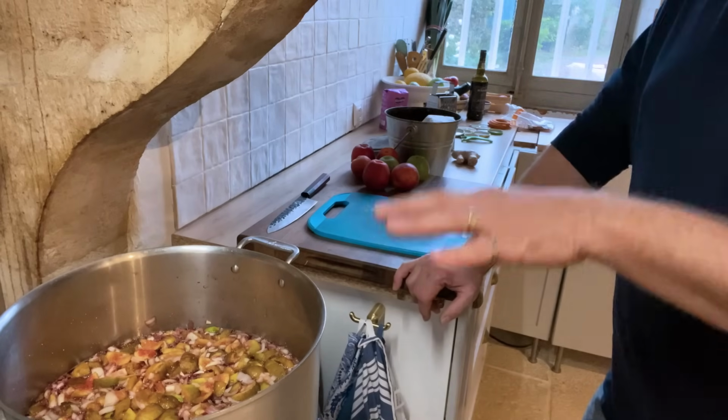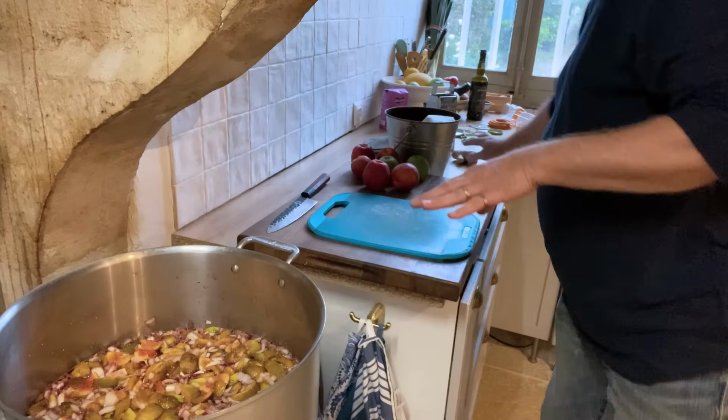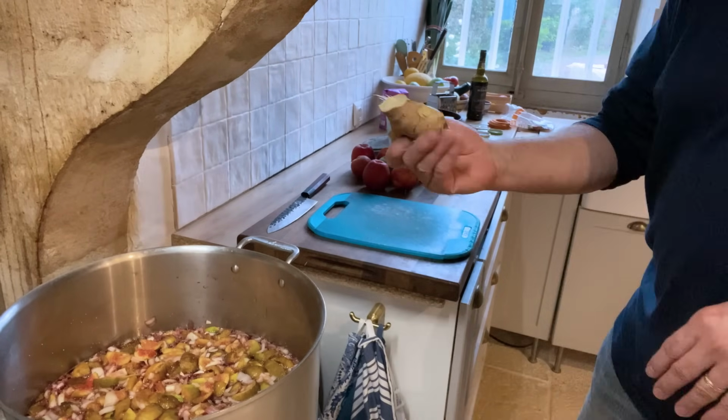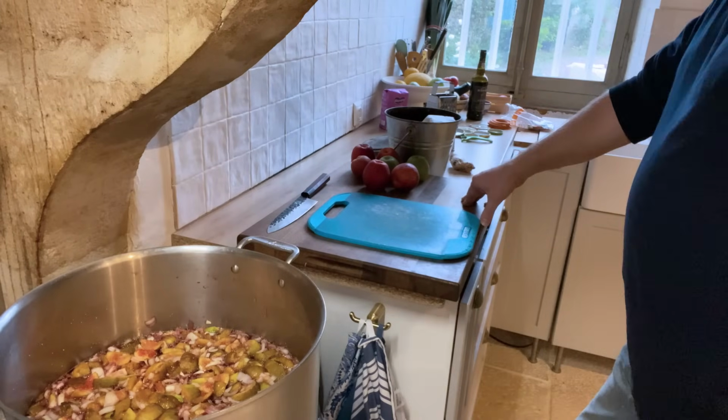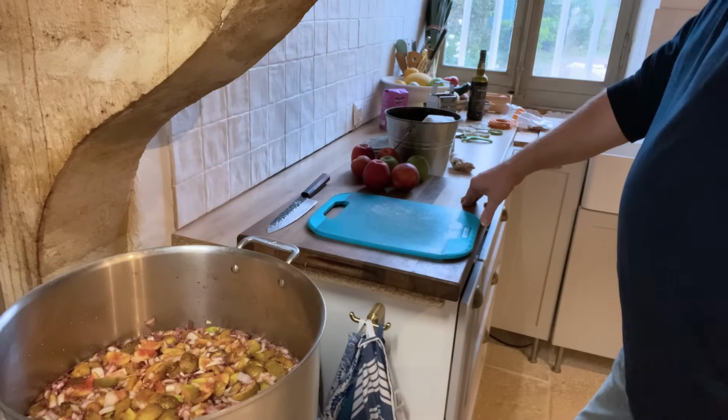So this is apple fig chutney. I will have raisins in it, fresh ginger, which I will grate in a little bit, lemon juice and sugar.